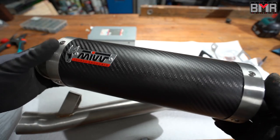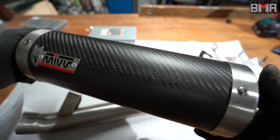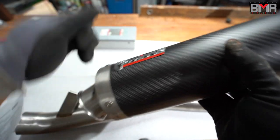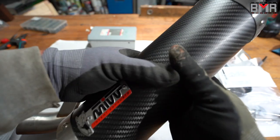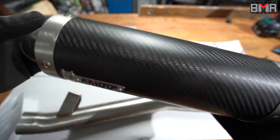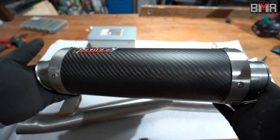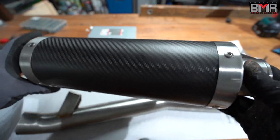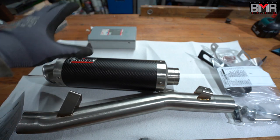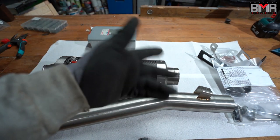As you can see, I ordered this really beautiful carbon version. I really like the surface, and I think this is not a fake carbon, and it's really, oh my god, this is a really tough pipe. And I don't think this is only an outside cover. This is a really light muffler, and all the other parts are made from titanium and chrome steel or whatnot.